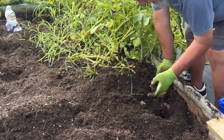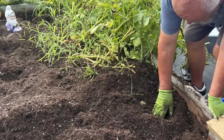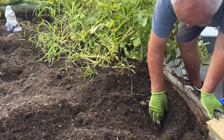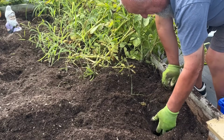I thought it was all that work for one potato. Oh, yeah. There you go. They seem to be down deeper. Oh, I should have brought out gloves. That's fine. Oh, what's that? I don't know. But it's wedged in there pretty good.